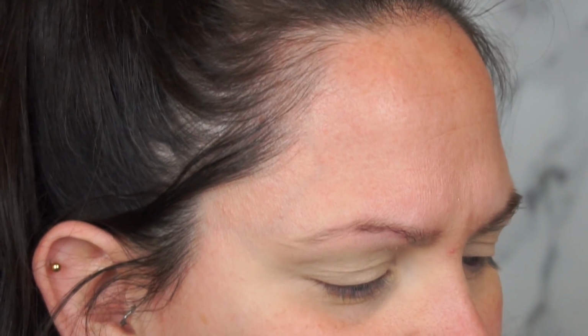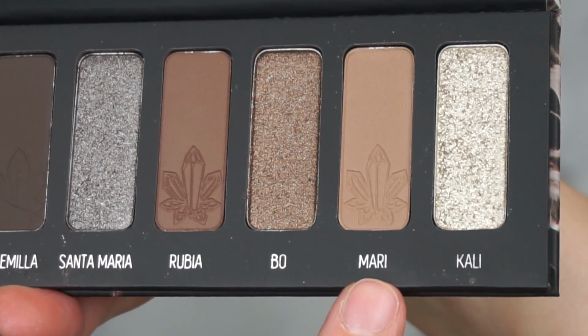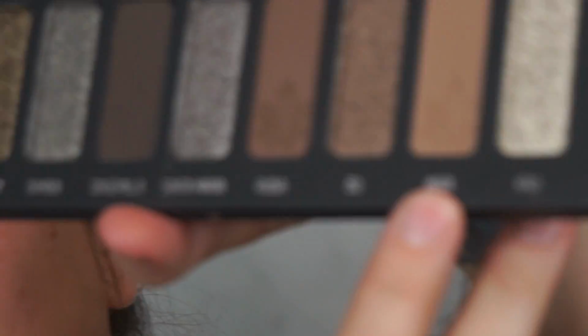Okay, so I got you guys all zoomed in, and I've already primed my eyes with concealer and then just used a bit of setting powder, just translucent powder, to set that concealer. I think what I want to do is check out all these mattes in there. So I'm going to go in with Mari. Rubio, Mari, Santa Maria. Yeah. I'm going to go in with this one first.